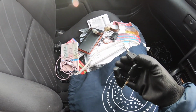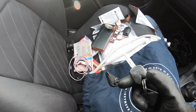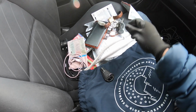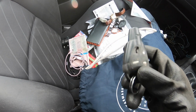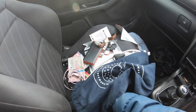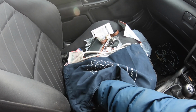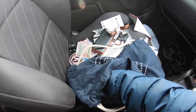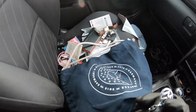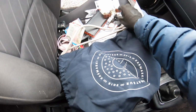Okay. Some more keys. Don't know what keys they are for. A Kawasaki. Okay, what's this for? Don't know what they are. I'll have to give those to the police, to be honest. Some more keys in here. Okay, we've got some Volkswagen keys.